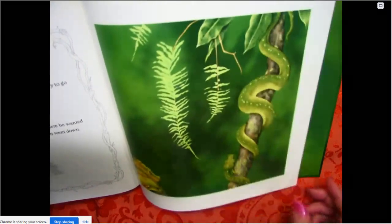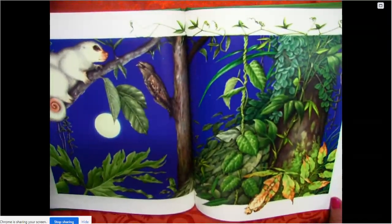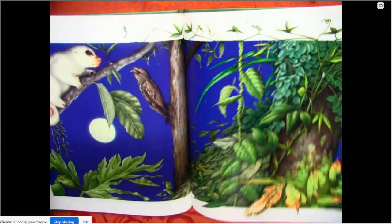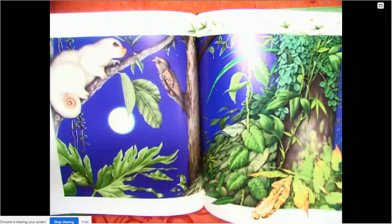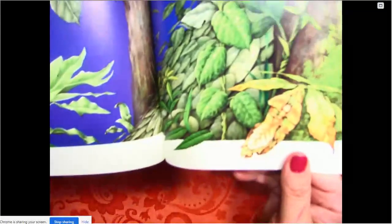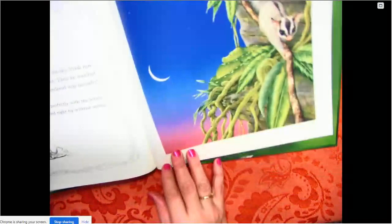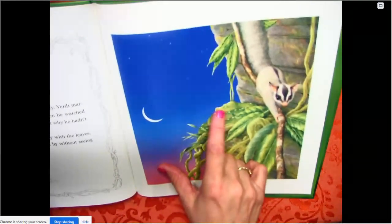He listened to the forest come alive. There's all the things going on as the forest is coming to life. Some things are just so camouflaged and hidden. There's even a leaf bug right here on this leaf. You can see it now. So he's right up here.